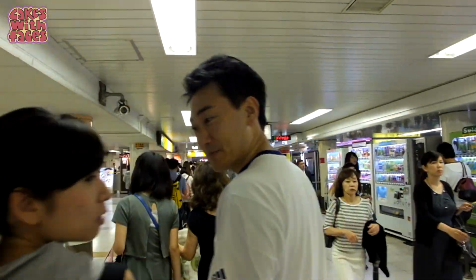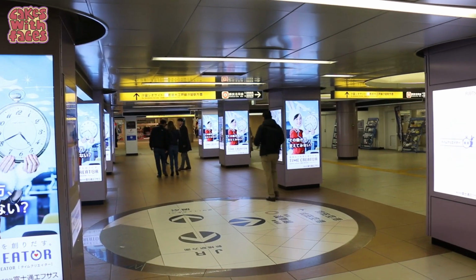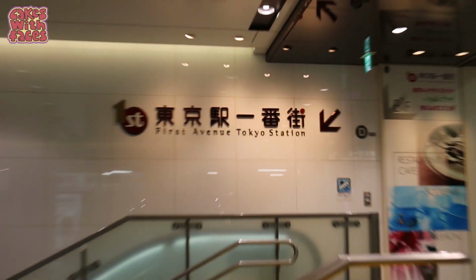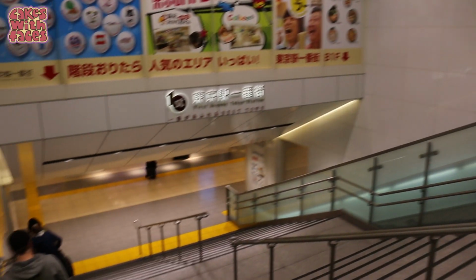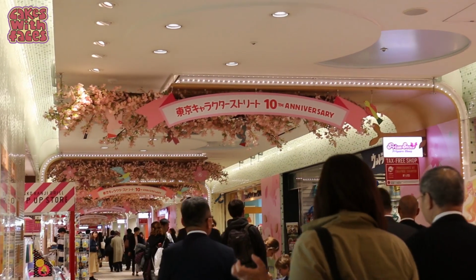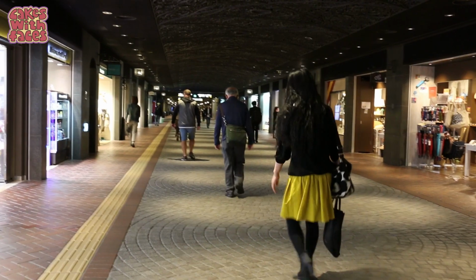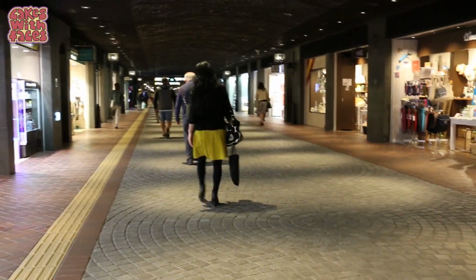Major stations in Japan are huge, and it's surprising how far you can walk without having to go outside. Just follow the signs and you can get to underground streets of shops and restaurants. It really is like a whole other city underground. Sometimes you can get to shopping malls and department stores without going outside. So don't let the rain ruin your trip.